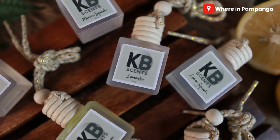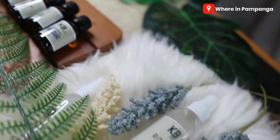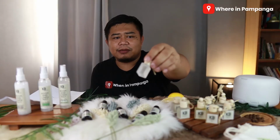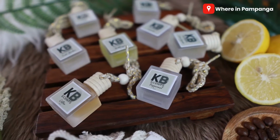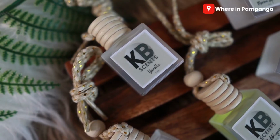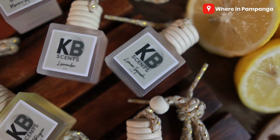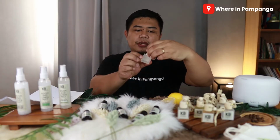This will be the last call. Starting off, we have three kinds of their products right now, although they sent us more than 10 items. Starting from my left, these are what they call hanging scents. Mostly we see them in cars, but they can also be hung in our rooms, mostly in the living room or in our toilet and bath. The available scents are marine squash, vanilla, fresh bamboo, bubblegum, lavender, lemon squash, peppermint, and lastly, coffee. For those who don't know how to use it, let's try this lavender.